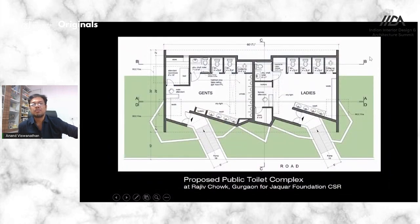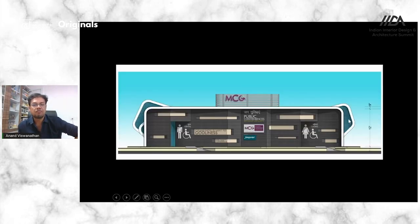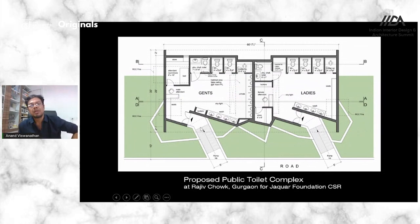This is a small public toilet that I was doing at Gurgaon. Excuse me for this. So I thought, why make a box? Why don't we do something with the front of the building? The client didn't allow too much, but I still convinced them that at least on the facade we could do something. You can have facets that can make it more interesting. And the brief was strict: they wanted separate entrances for the male and the females.